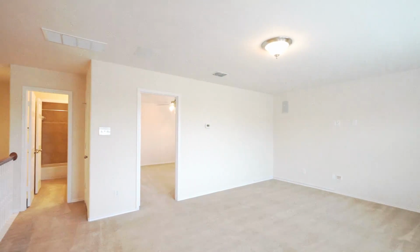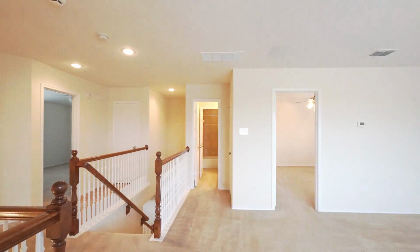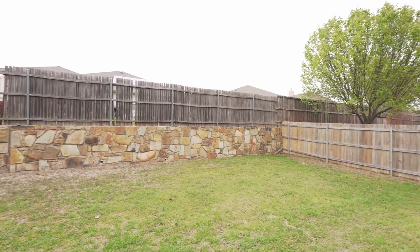The bedrooms are well sized and the primary bedroom is on the first floor. Game room on the second floor and a great covered patio just in time for grilling weather.